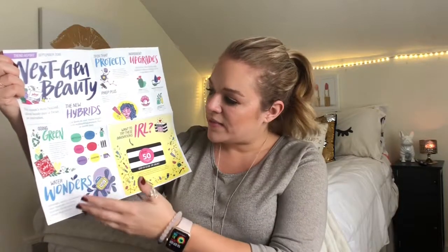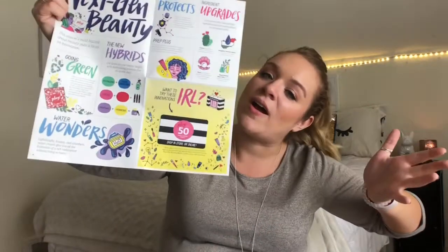We have all these different things talking about the Play bag, how it's going green, the hybrids, water wonders, and so on and so forth. So definitely products inside that will be innovative, different, unique, something that we've never seen before.